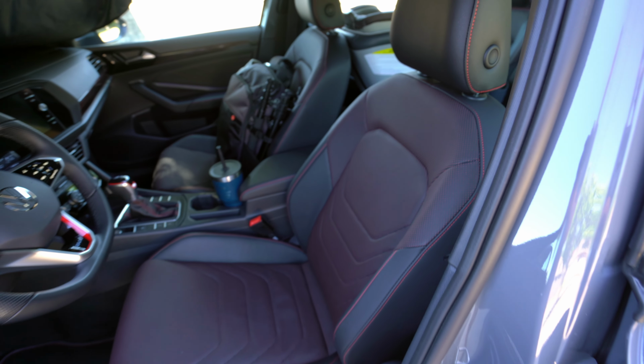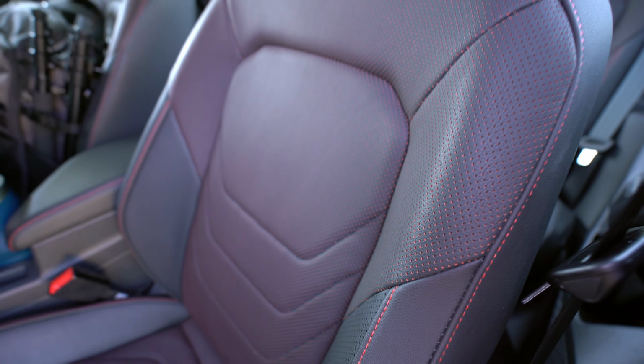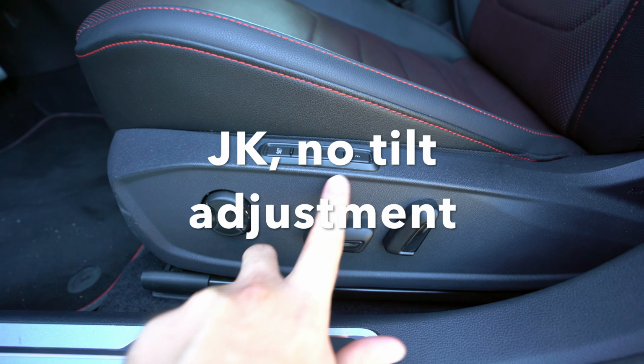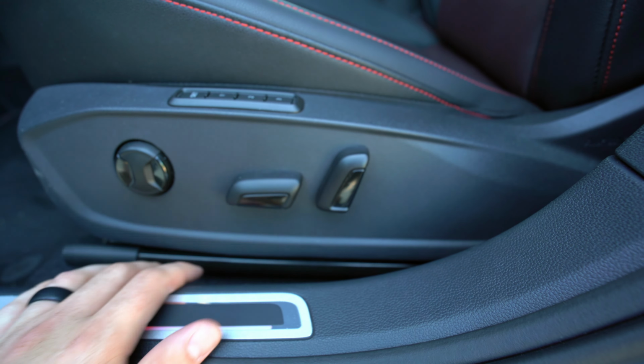Then these front seats actually get some red stitching now. You've got some red stitching that runs right next to it. You even have the perforated section, with a little backflow of red in there as well. These are Vienna leather seats, so they look nice, they feel nice as well. The bolstering is actually pretty good without being too narrow and too aggressive. I really do like the bolstering on here. You've got memory settings on here as well, 3-position memory settings, 2-way lumbar support, and your typical tilt, height adjustment, and recline.